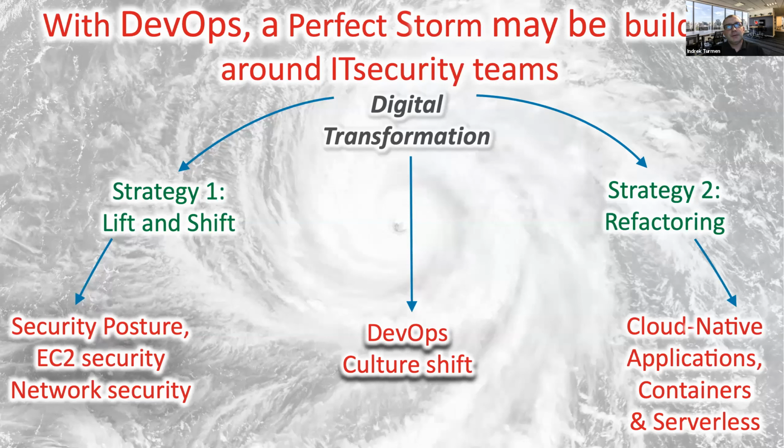There is a digital transformation. It means different things for different companies, but for us, we see two strategies. We see companies who are moving to the cloud through lift and shift, getting out of their physical data center as soon as possible and moving to AWS, for example. And then there are other companies who have more time and do it right. They have time to refactor their applications into cloud native applications.